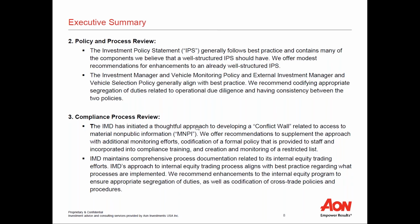In terms of the compliance process review, we asked them to look at two main things. The first one was what we call our conflict wall process. It's how we deal with material non-public information that may be received on one side of our shop but should be walled off from the folks doing the actual trading. We created this process years ago where we wall off this information, but it was a new process and it's an evolving process.